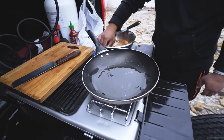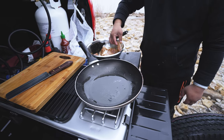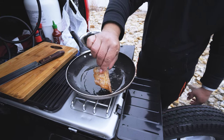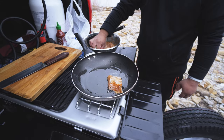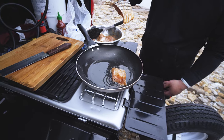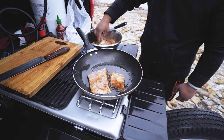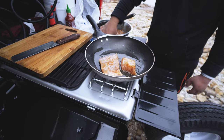Do it, but I gotta charge you special rates over here. Okay. Ready? Skin on the bottom. Usually we take the skin off, but I actually wanted to try it like this today, just to see what the difference is.